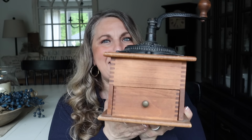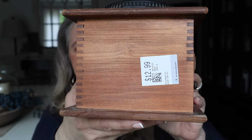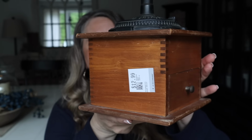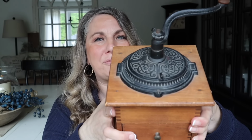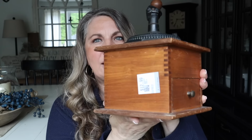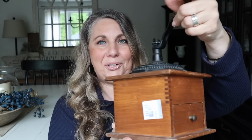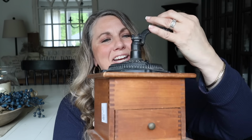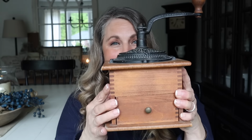So I finally did. I found this at Savers for only $12.99. And of course, when I shop at Savers, I have a 20% off coupon. So it was just a little over $10. I'm so happy that I had the patience to wait for it because I wanted one just like this. This looks like the one that Wade and I were looking at too. I love the detailing on it. It is so pretty and it's working. It's got the working grinder too. I mean, it's a gem and it was such a great treasure to find. Look at that. And especially for the price too.